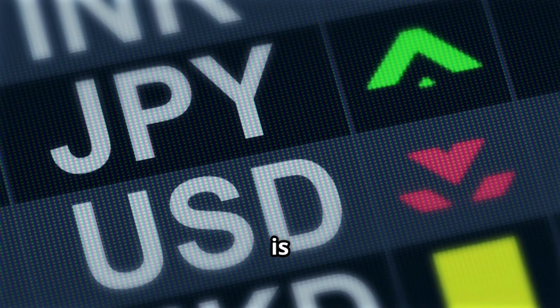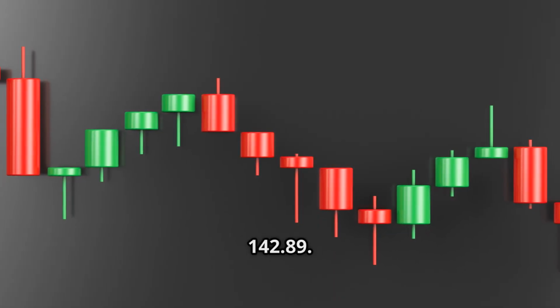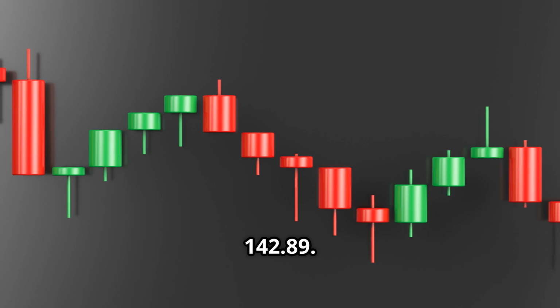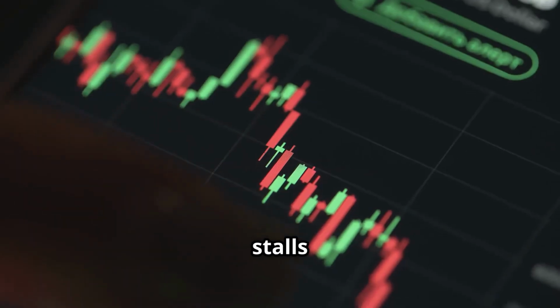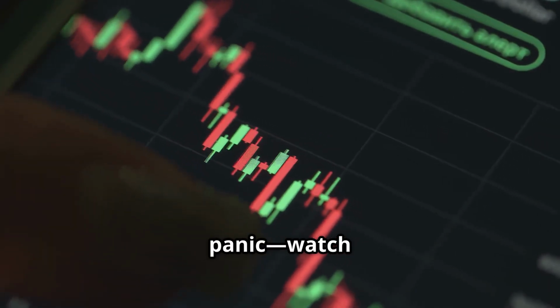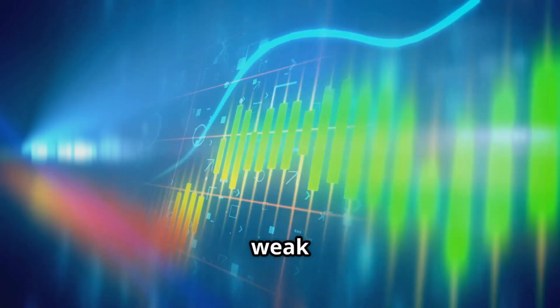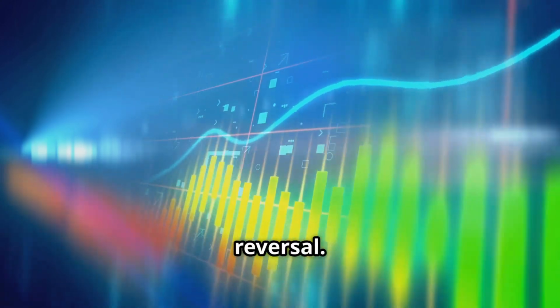The next key moment is price action at 143.74. If sellers dominate, expect a strong break and a move toward 142.89. Take partial profits and tighten your trailing stop if this happens. If price stalls or bounces at 143.74, don't panic. Watch the strength of the bounce. A weak bounce means sellers are still in control. A strong bounce may signal a reversal.